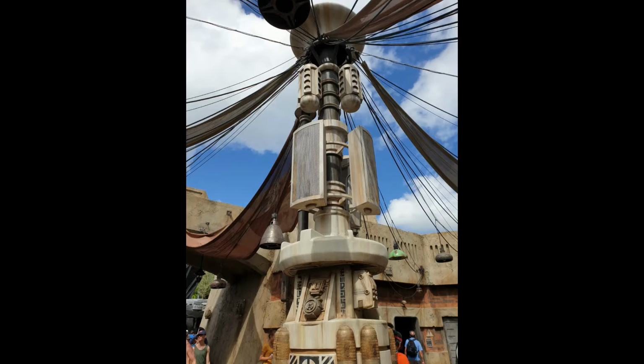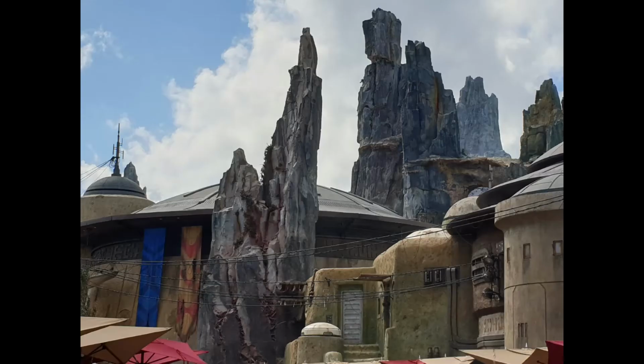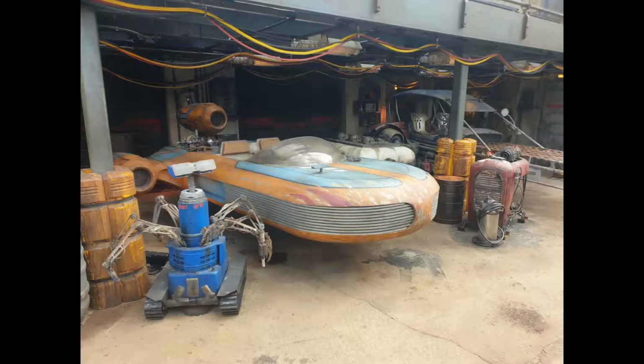Definitely wasn't as busy as I thought it would be, but not going to complain about that because it meant I got in quite fast and I got to go on the brand new ride, Smuggler's Run. Unfortunately, because I did go earlier in August, it meant that I did miss Rise of the Resistance, but I'll definitely have to take a trip back to Florida now to check it out.